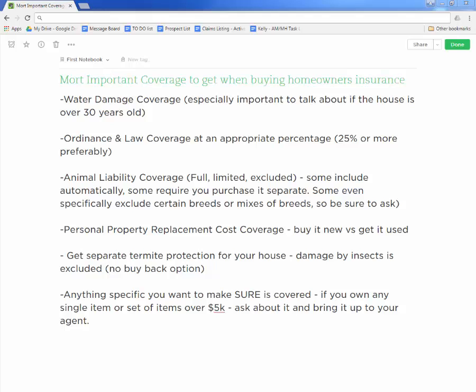And then lastly, if there's anything specific you want to make sure is covered, bring it up. Some companies have some really strange endorsements or exclusions rather that remove coverage or limit coverage. So if you own any single item that's worth more than $5,000 or any set of items that are worth more than $5,000, bring it up to your agent, talk to them about it, have that conversation at the beginning before you have a claim.